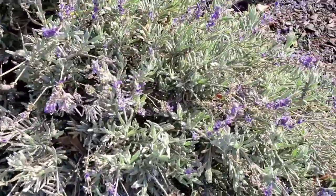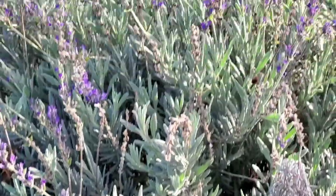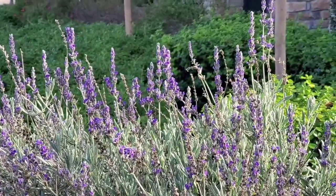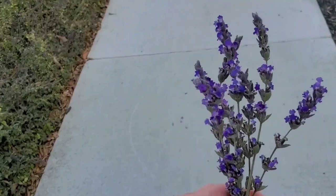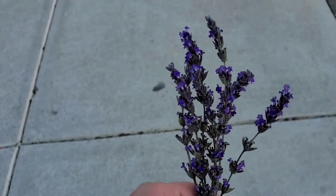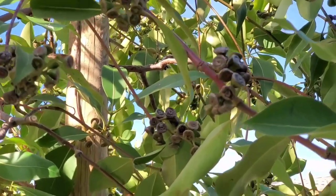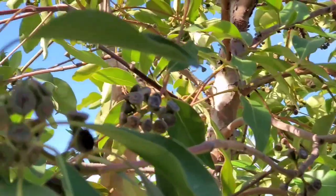Spotted over here. These are my favorite lavenders. Look at that gorgeous, vibrant purple. So beautiful. And they smell amazing. Very relaxing and calming. So I picked some lavenders. And this one really smells amazing. Interesting flowers or fruits, I don't know what it's called, so if you know what this is, please let me know in the comment section below. It's interesting.